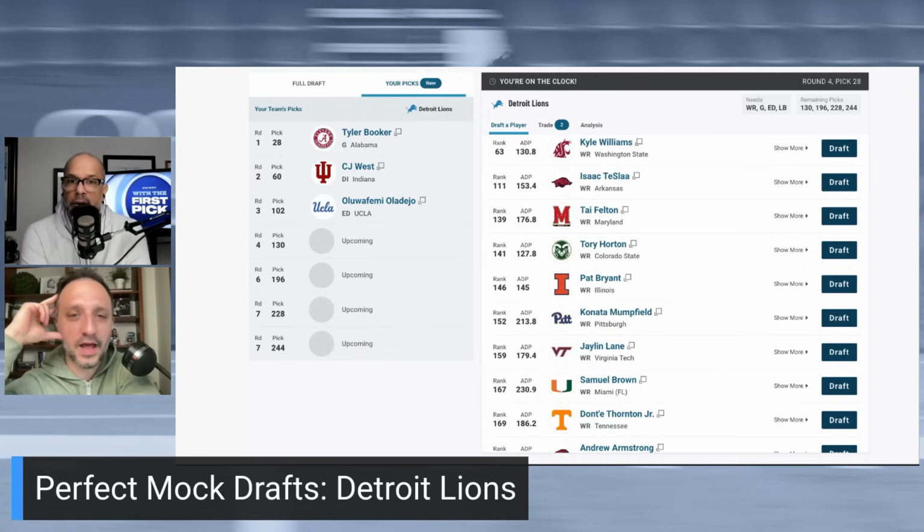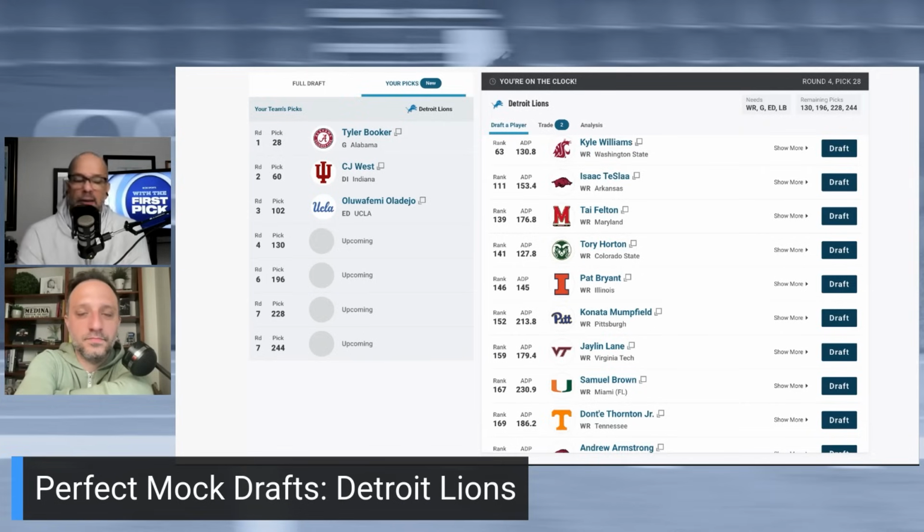He suffered an injury late in the season, and the other name was Isaac Tesla out of Arkansas. He's a big slot, but you can move him around at 6'4", and I think he ran the 4.4s. He tested very well. I like him a lot. I love the fact that he's a big target, but Torrey Horton's not a small guy either. So let's go with Torrey Horton.